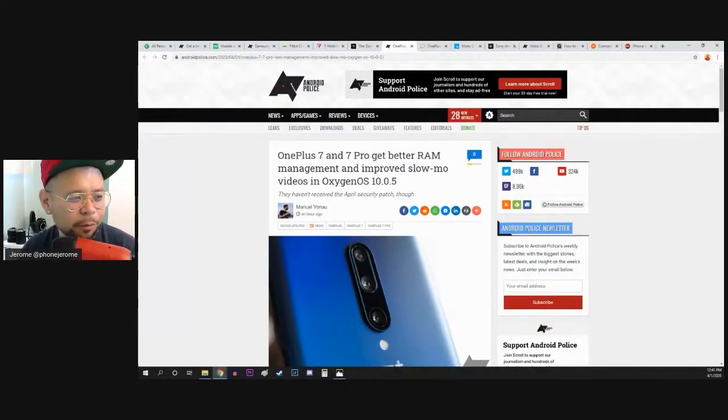So I have this article from Android Police. I think we're going to talk about some OnePlus stuff here. We're going to talk about the 7 Pro, and then we're going to get into the OnePlus 8. But this article from Android Police says OnePlus 7 and 7 Pro get better RAM management and improved slow-mo videos in Oxygen OS 10.0.5. They haven't received the April security patch though.